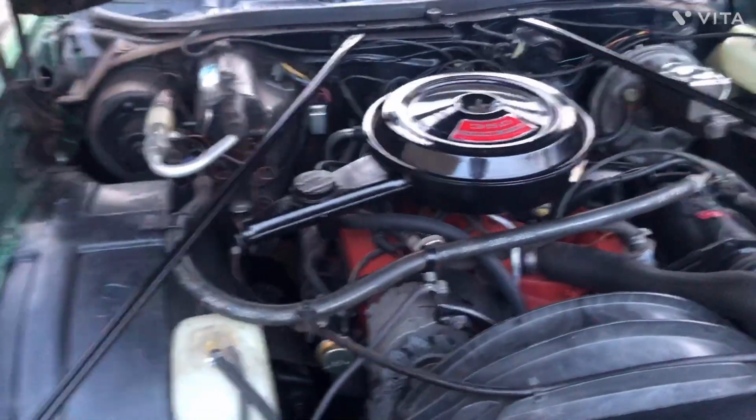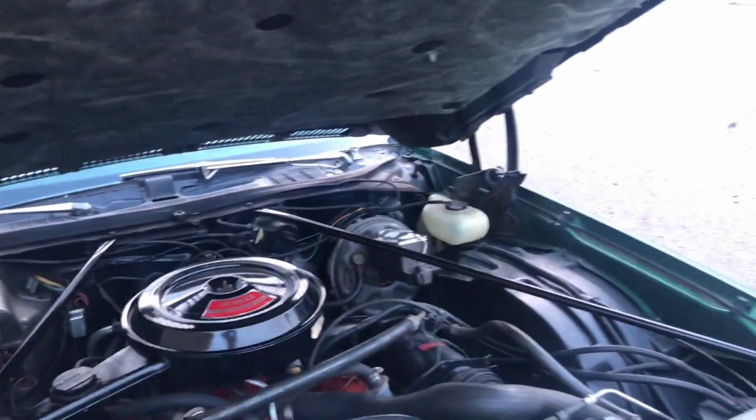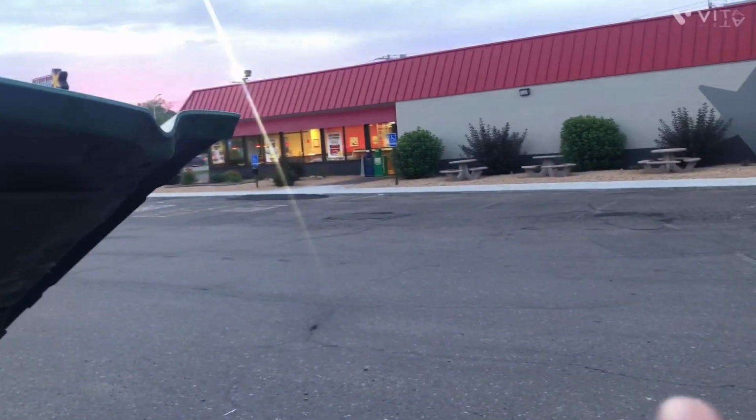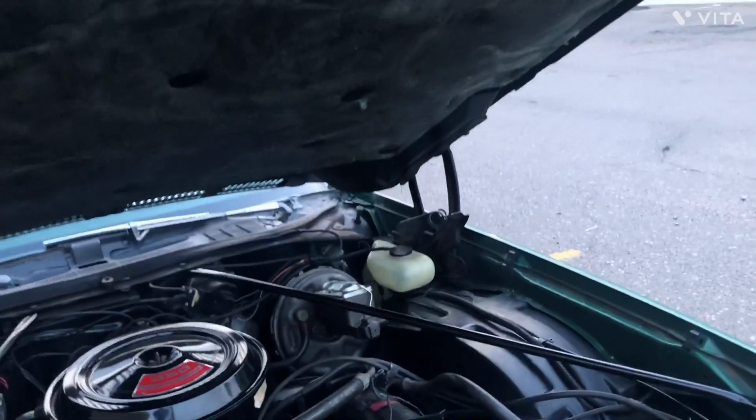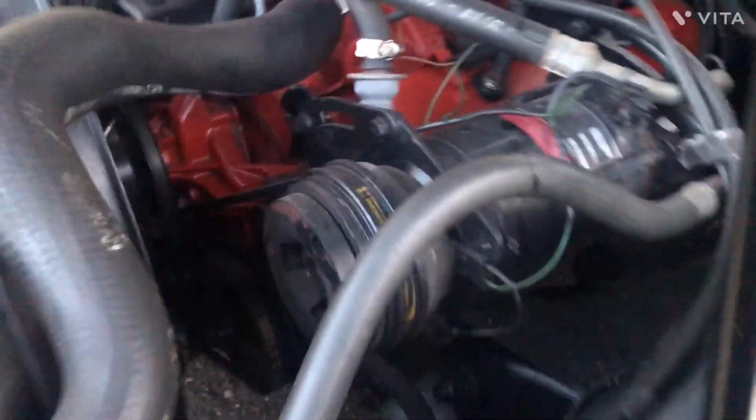Reason why I wanted to make it this far, because building right there is an O'Reilly's, so if I needed anything I could have stopped in. And secondly, if I don't need anything for the car, Hardee's right there, so I could get something for myself. Like I said, there is no issues going on that I could see.